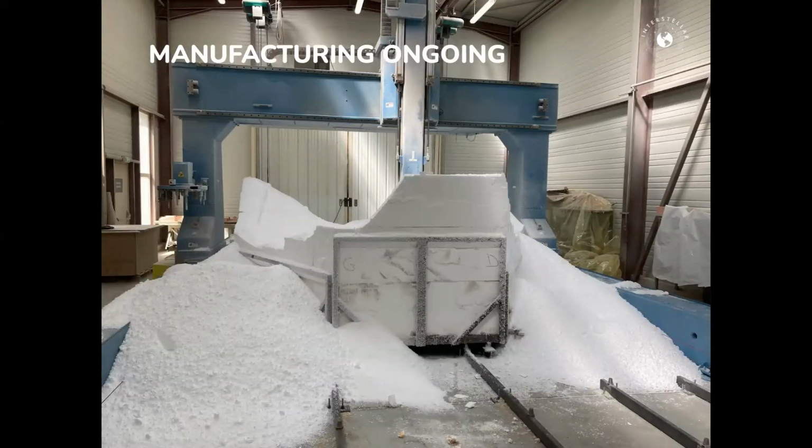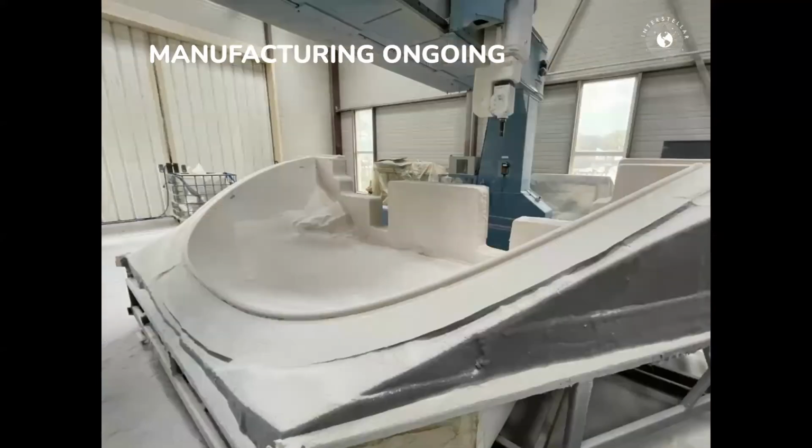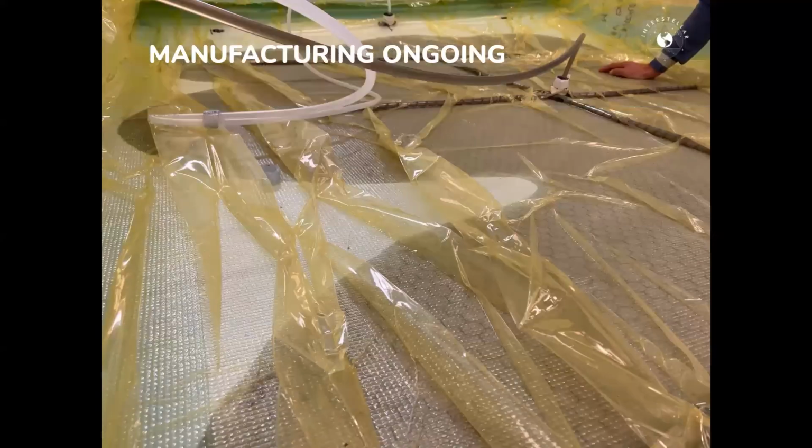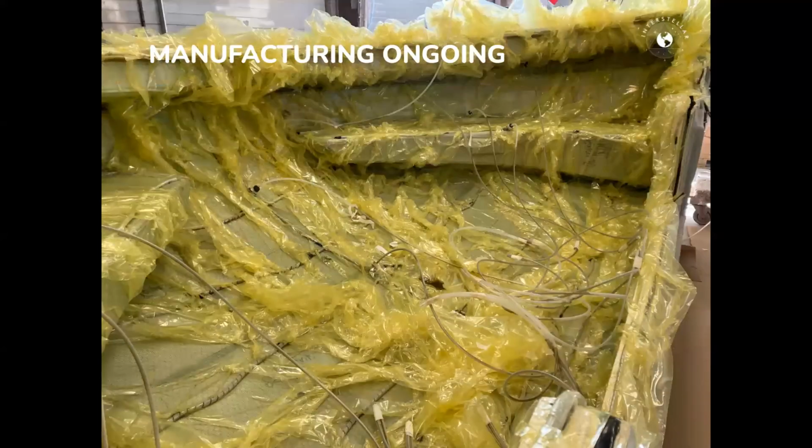The base is made out of composite, and we do injection. The first step is, of course, to design the mold, and then you can produce several bases. That's actually the mold for the back of the base. And this is the infusion process we've been going through these past weeks. So you take the base, put a plastic on top of it, and then you infuse it.